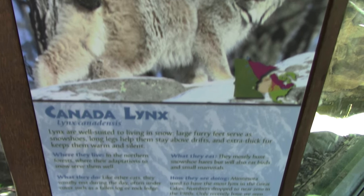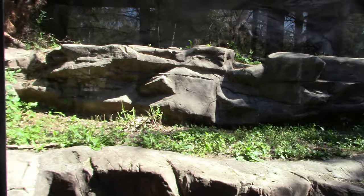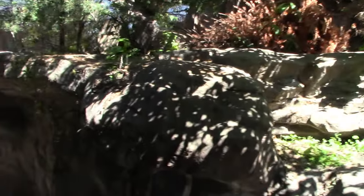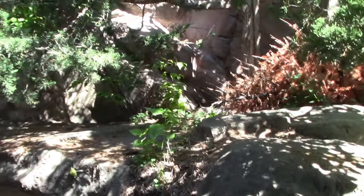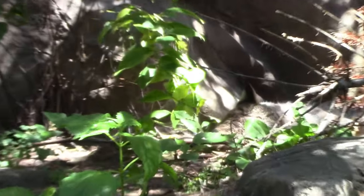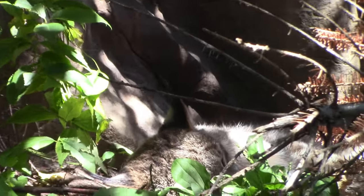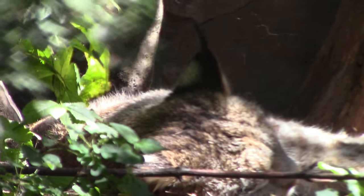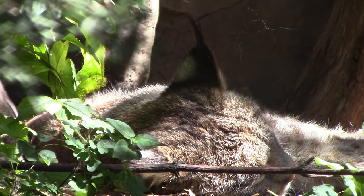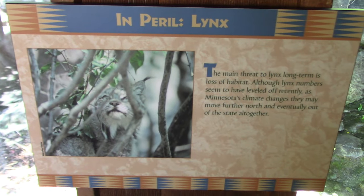All right, we got a Canada lynx. Lynx has a really, really nice habitat. Just found out I've been saying lynx incorrectly. I've been saying Linux. And you can actually see the animal right here. There we go. Right there. The tufts. Just a distinguishing feature. Yep, just napping. Lynx, in peril.